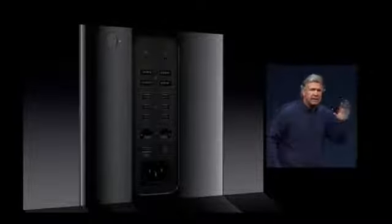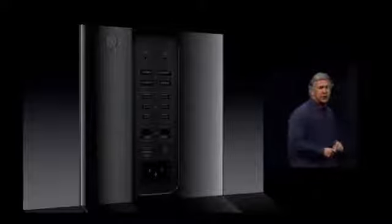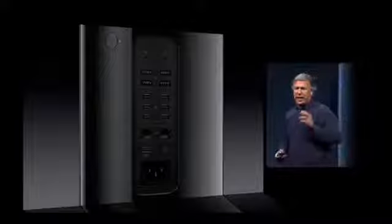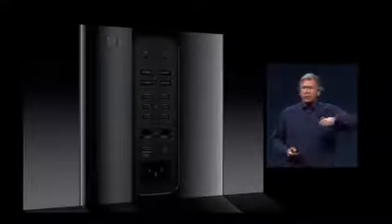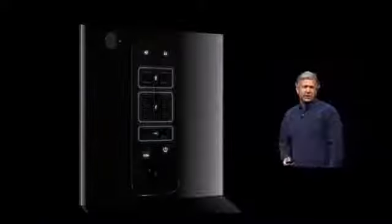There is audio, 4 USB 3, 6 FireWire 2, being driven by 3 FireWire 2 controllers. And you guys who use this stuff know what I'm talking about. It's gigabit Ethernet, HDMI out, and it has a motion sensor, so when you turn it, it even lights up to show you where the I/O is.